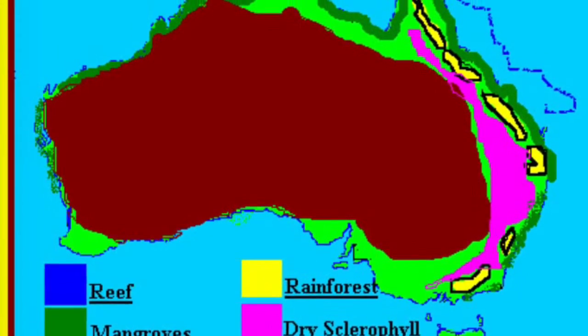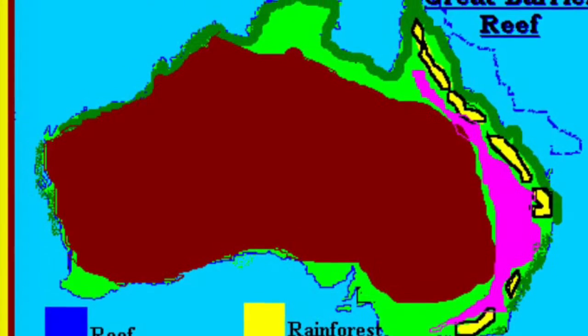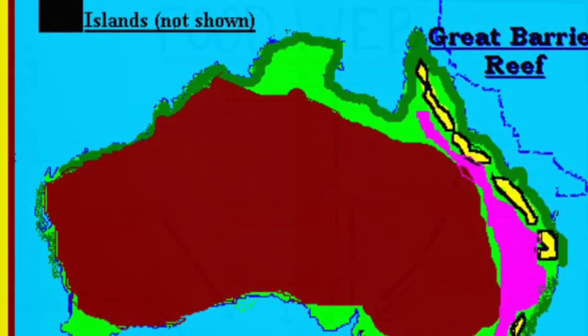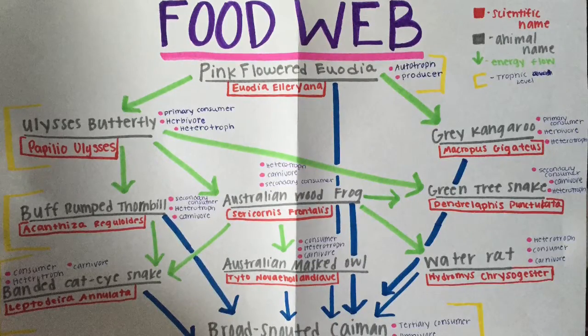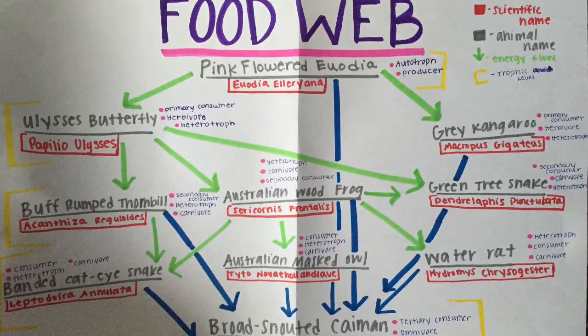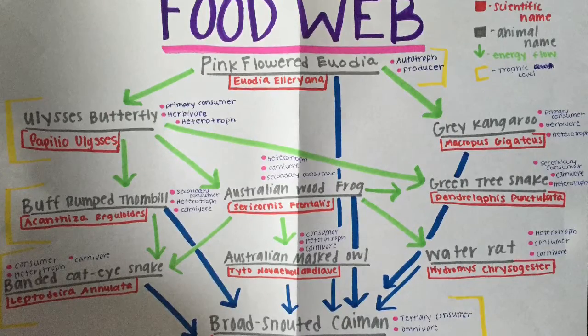As you can see, Paluma Range is located in the right-hand corner, where it's mostly made up of mangroves and rainforests. This includes an abundance of vegetation and many species of animals, which all contribute to the making of our food web. It starts at the top of the map with our pink-flowered Euodia, which is the autotroph and producer. It then moves down to the primary consumers, the gray kangaroo and the Ulysses butterfly. They are both herbivores and heterotrophs.